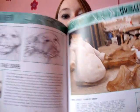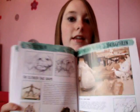But there are loads of different creatures from Series 1. It doesn't cover all the creatures from Series 1, but there's stuff about the Slitheen, how the costume was made and things. So it really is quite exciting.